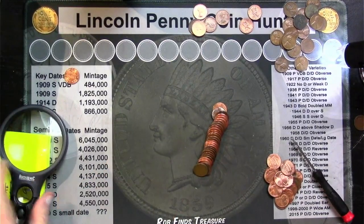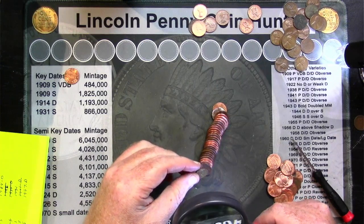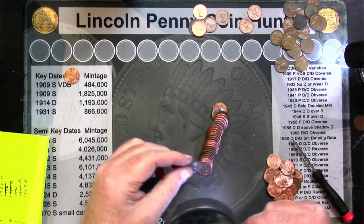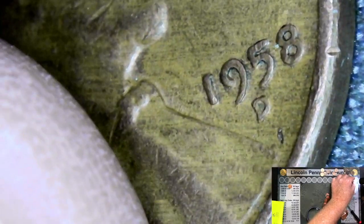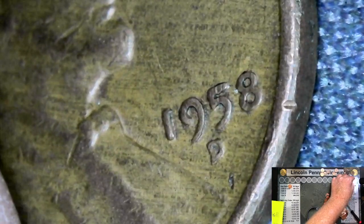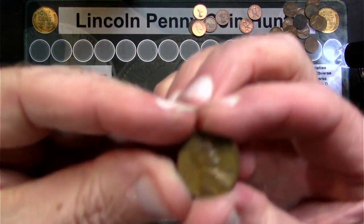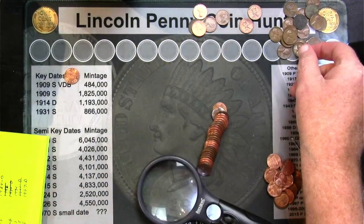Onward we go. Roll number 30. We've got a rear-facing wheat cent. And 3, 2, 1. It is a 1950. It's like a 1958. And it does have a mint mark. Let's see what we've got here. 1958D. At least I did get it right. It was a 58 this time. 1958D. There we go. Not bad shape.